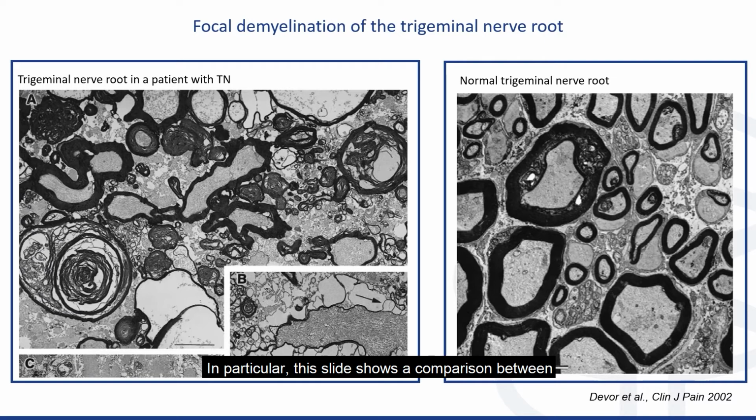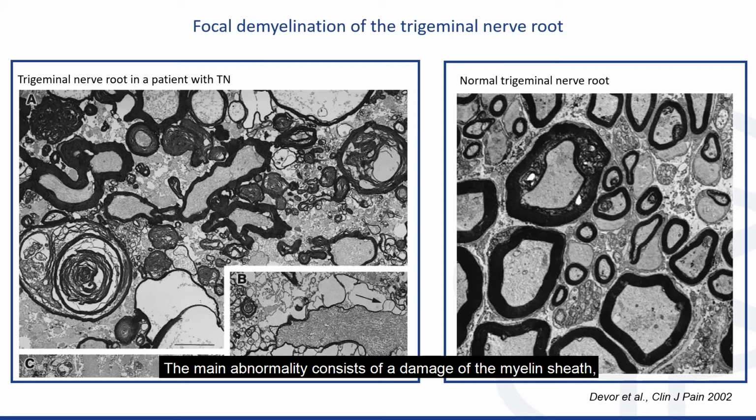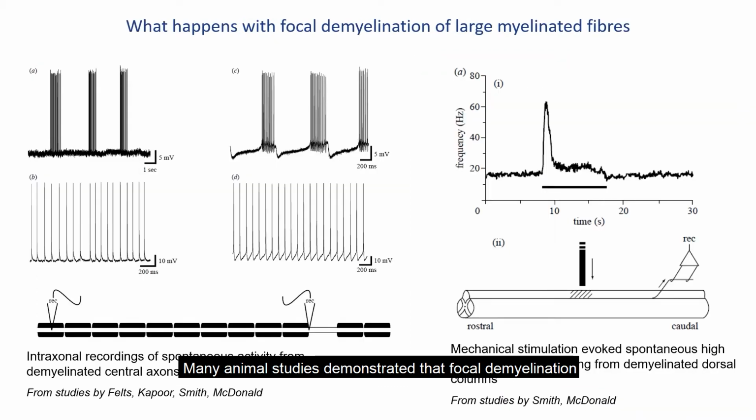In particular, this slide shows a comparison between a normal trigeminal nerve root in an animal and a trigeminal nerve root in a patient with trigeminal neuralgia. The main abnormality consists of a damage of the myelin sheath, mainly affecting the large myelinating nerve fibers. Many animal studies demonstrated that the focal demyelination triggers high-frequency discharges from large myelinating fibers.